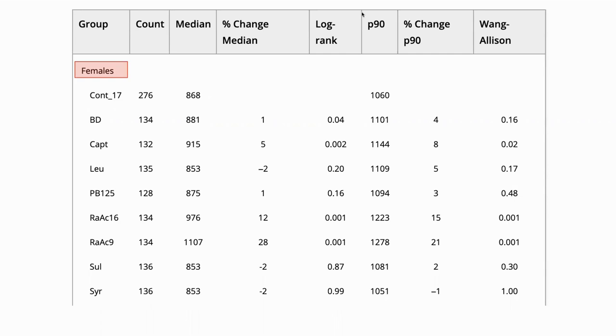All the results are divided by gender, as there does seem to be sex-specific differences in many of them. First, for the females. The first column is the intervention, with CONT 17 being the controls. The next two columns are the count of mice in each group and the median lifespan in days. The percent change in the median lifespan. The log rank is a calculation which determines the p-value for a set of survival data. So we are looking for a number less than 0.05 to show significance in this column. The most significant results were the two rapamycin-acarbose combinations, RAAC9 and RAAC16.